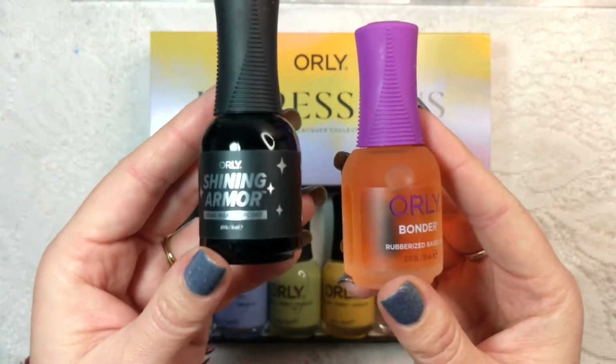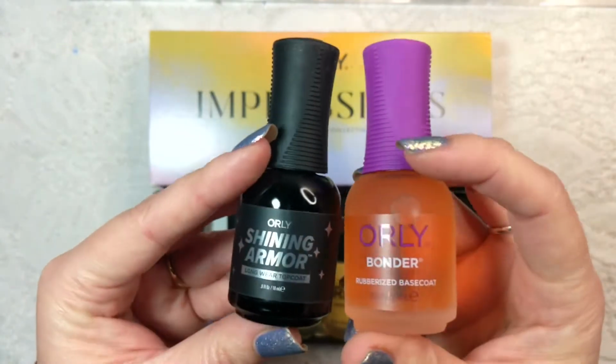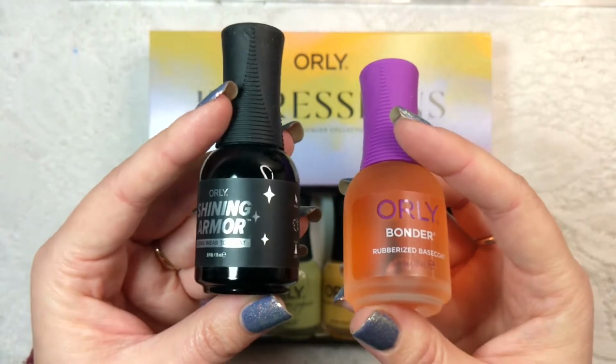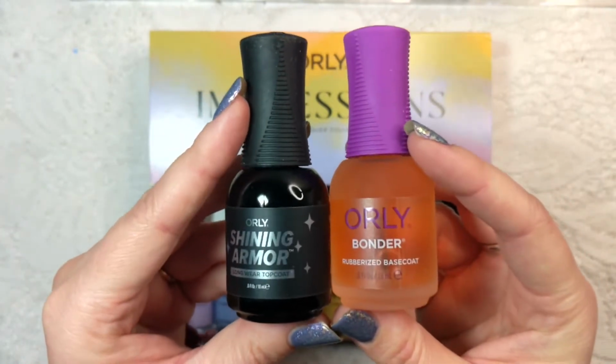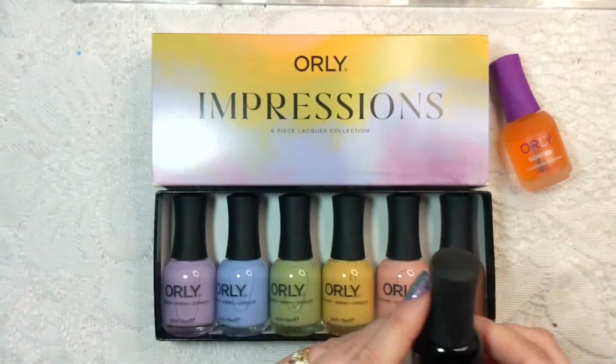I have yet to try this one, but I'm really excited, and I have used the Bonder Base Coat before, and I will still have to do some comparisons to how it wears with some other things on myself. I kind of find that hard to do because I change my nails very frequently. But in any case, 2 very nice freebies for this month.